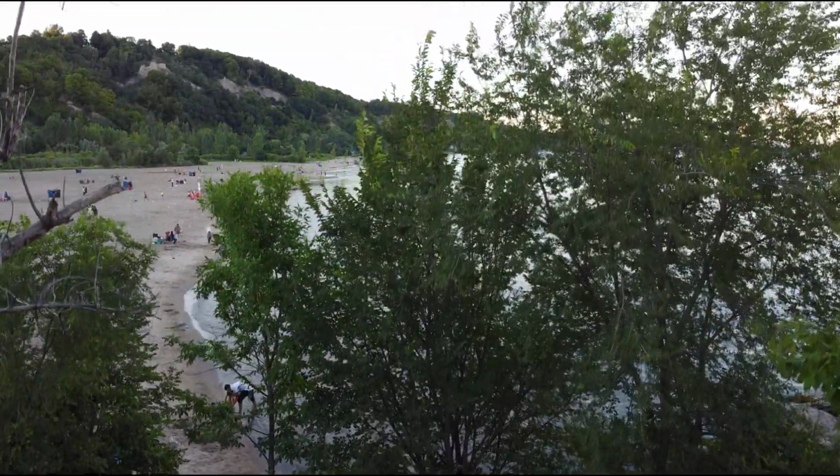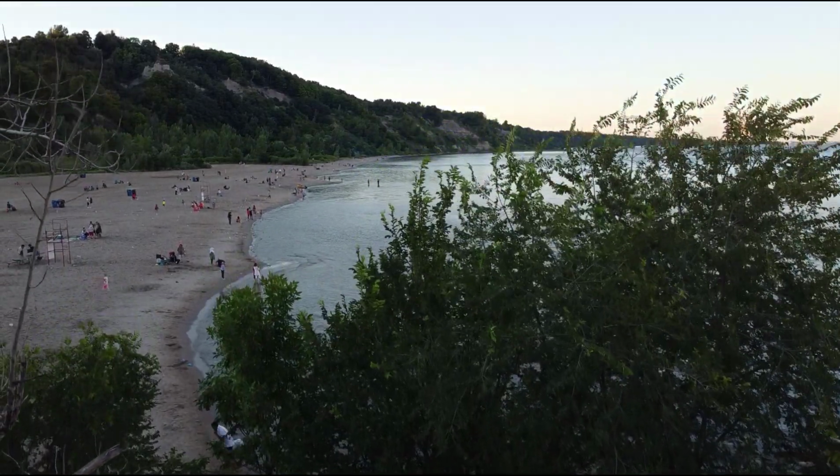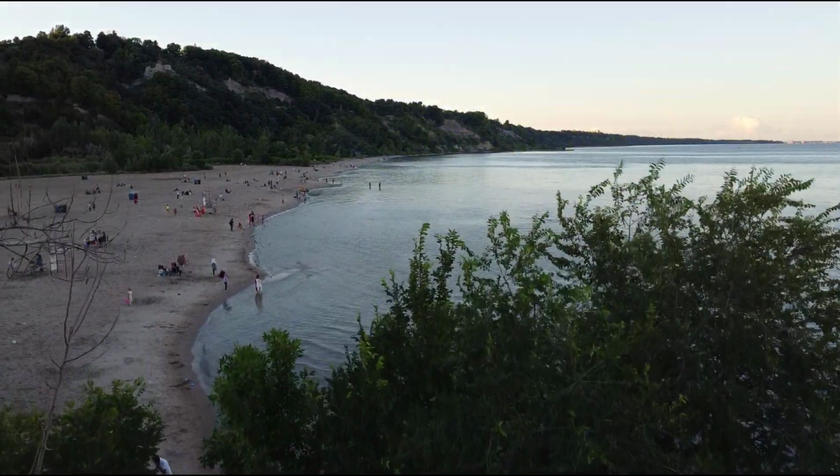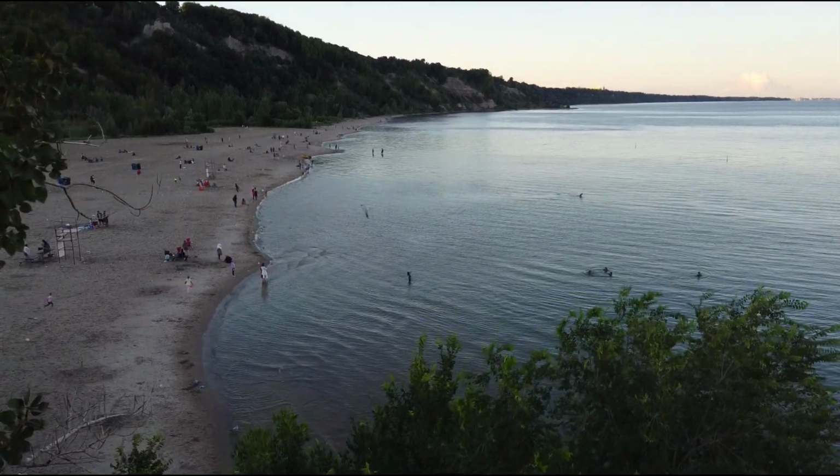This beautiful long and wide beach is located right under the foothills of Cathedral Bluffs, which is a few minutes east of Scarborough Bluffs.